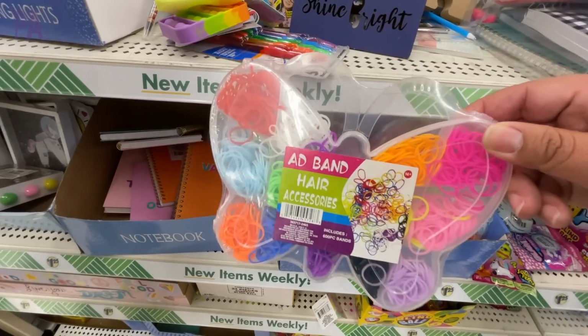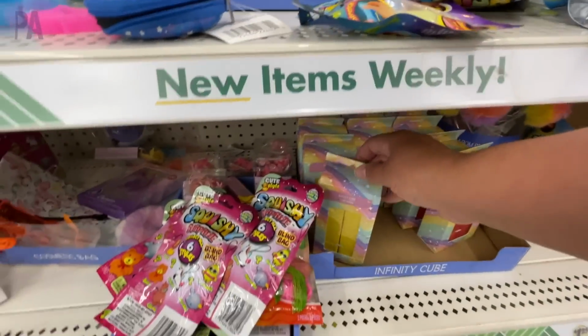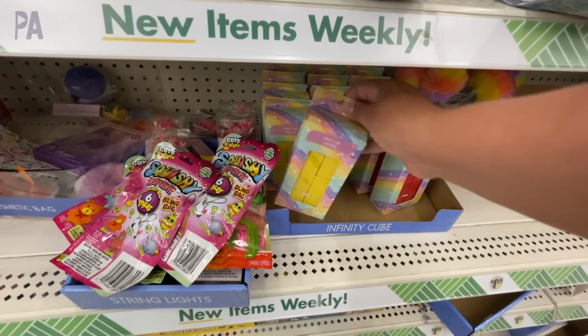Also in this section, I found some infinity cubes, so another fidget. I know a lot of my viewers like all those fidgets, so I wanted to show those. I saw a couple different colors.